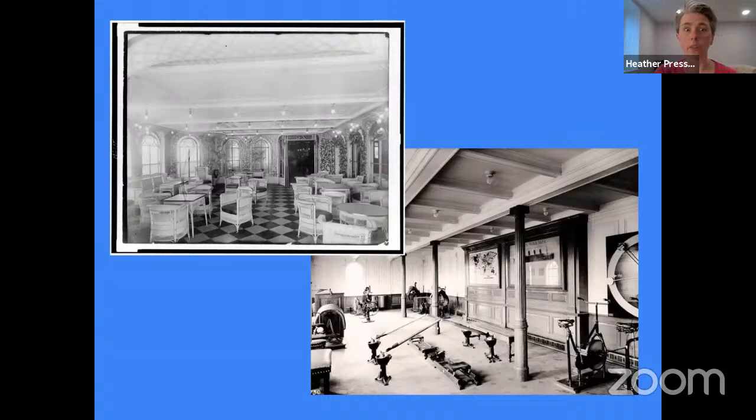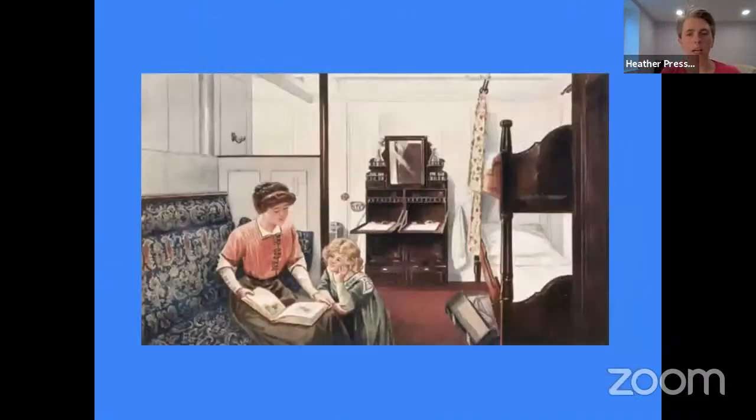All right, so the Titanic had some other unusual things that some of the other ships didn't. It had a full gymnasium, which you can see on the bottom right there. It had a Turkish bath, a saltwater swimming pool, a racquetball court, restaurants, barbershops, gift shops. It was kind of like a small floating town. Now that was the first class amenities.